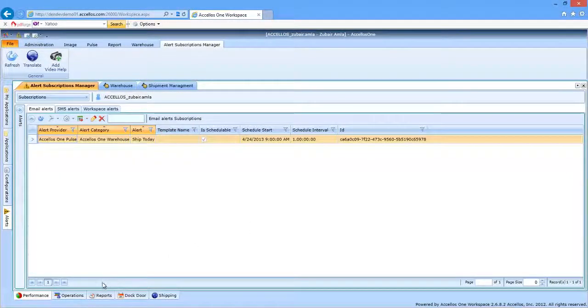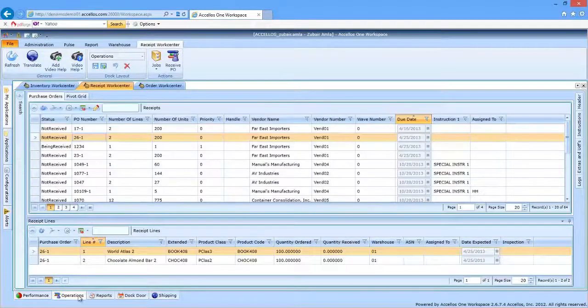Let's take a look at the inbound process with AccellosOne WMS. The key elements of any warehouse receiving process are twofold. First and foremost, accurately identify stock that is being received so that the business has visibility into accurate inventory. Secondarily, and just as important, bring stock to the pick line as efficiently as possible to service customer orders.